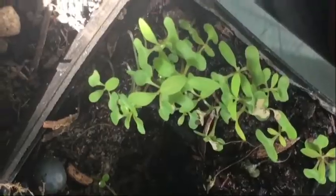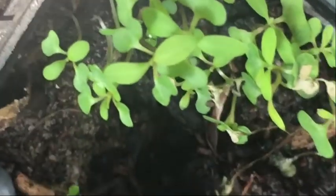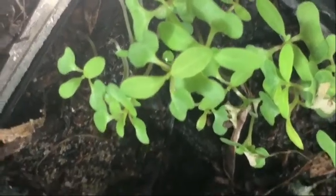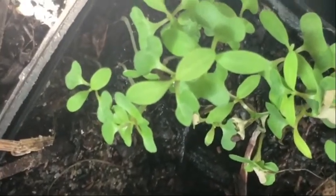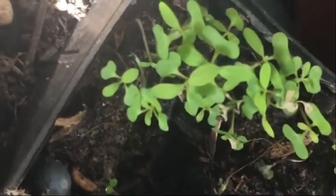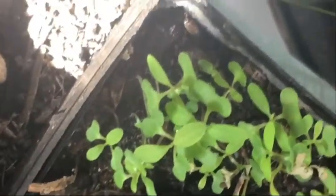Awesome. Look at that. Just a little update on these guys. They're starting to get their little second leaves, which is really awesome. See how they've got the weird shaped leaves and then the more leaf shaped leaves. They're quite small, but when you zoom in, some of them are dying off as well, which is expected, and I guess the biggest ones will survive.